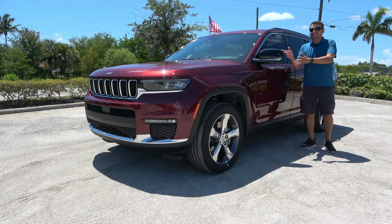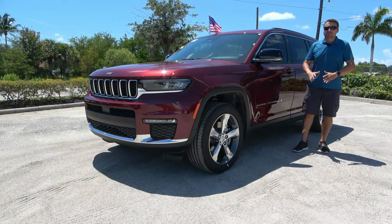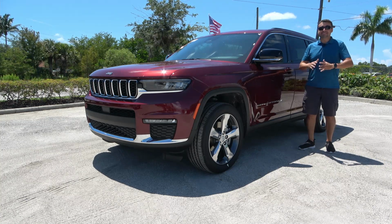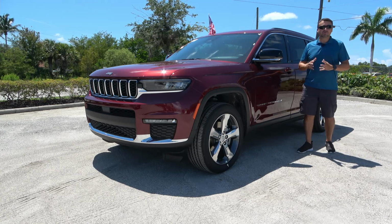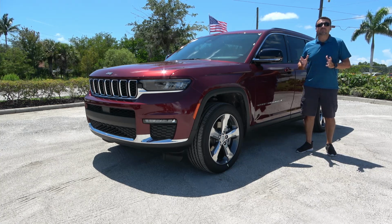Well, hey guys, this is a 2021 all-new, basically built-from-scratch Jeep Grand Cherokee L. Now some of you might say, hey, the Grand Cherokee's been around for a long time. Yes, the Grand Cherokee has been around since 1992, as a matter of fact, but the L, which is the longer version, the one with the 3-row seats, just came out, started hitting dealerships within the past month.